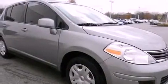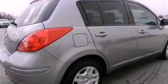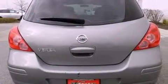All of the following features are included: air conditioning, a split folding rear seat, a rear window defroster, a CD player, a passenger side vanity mirror, an anti-lock braking system, side impact airbags, a rear window wiper, and this vehicle has fewer than 23,000 miles on the odometer.